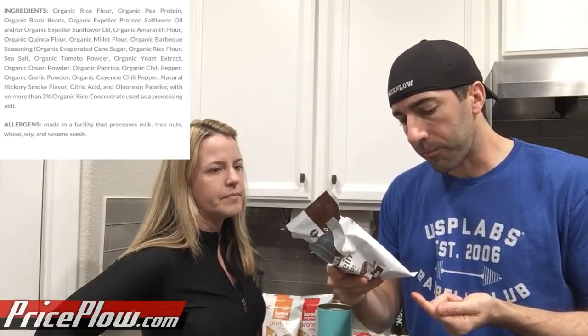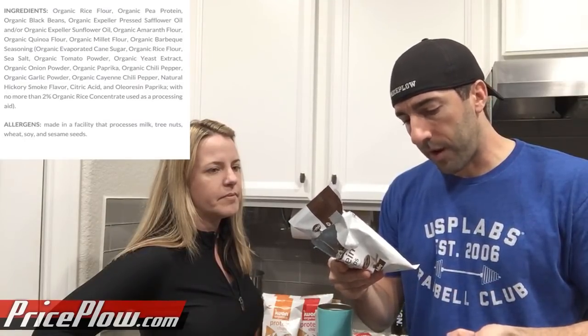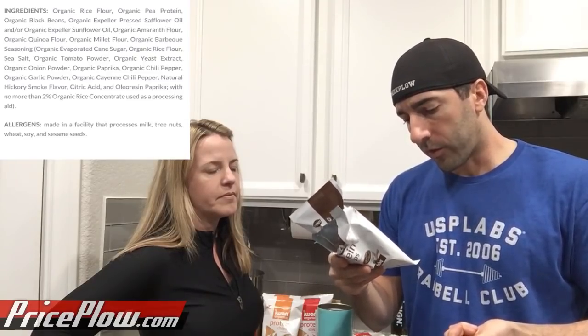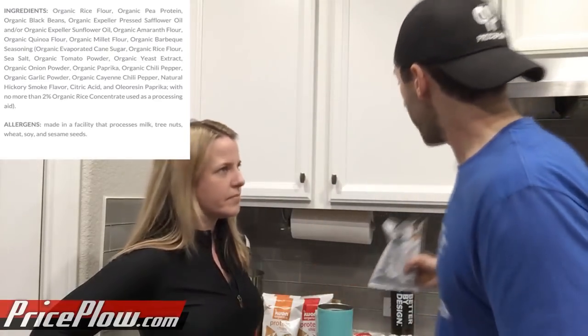Yeah, so barbecue seasoning, evaporated cane sugar, organic rice flour, sea salt, organic tomato powder. Then they have some yeast extract. These are some interesting flavors. And then organic onion powder, paprika, then there's the chili pepper and garlic and all that. So interesting how they did that. And yeah, overall, the barbecue right away, this one looks like a lot of spice on it.